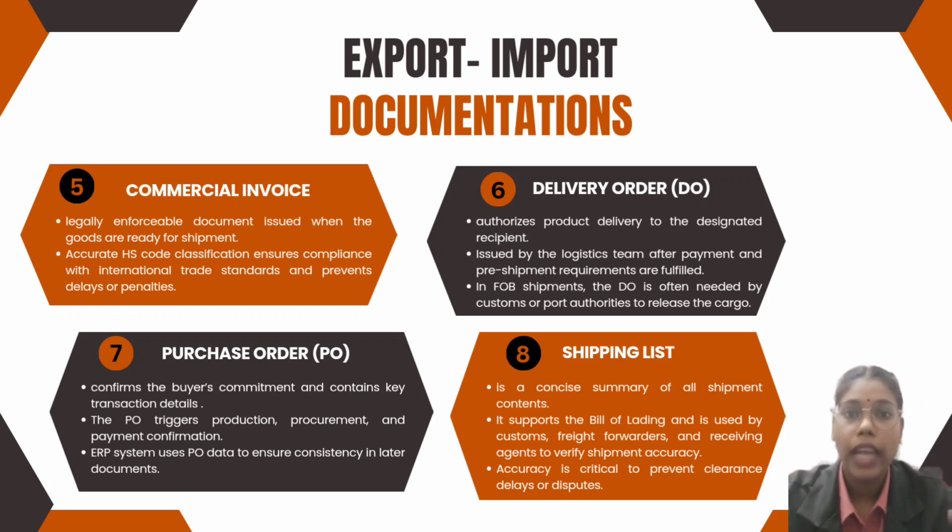Next one is the DO, delivery order. It authorizes product delivery to the designated receiver, issued by the logistics team after the payment and pre-shipment requirements are fulfilled. It includes the consignment details, delivery address, item description and quantities, packaging specification, and transport method. For example, if 2,000 full-face helmets are shipped to Taiwan, the DO instructs the warehouse on loading and labeling. It bridges the internal terms with the external logistics provider.